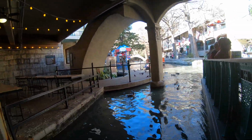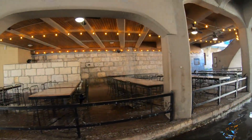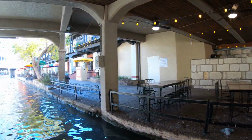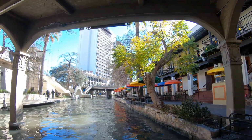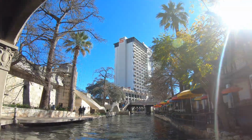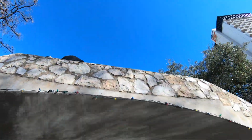And just 5 years later, Casa Rio opened up its doors. Now Casa Rio here on my right is not only the oldest restaurant on the river, but they are the first business to offer river boat rides. And that's why we now have pontoon boats.